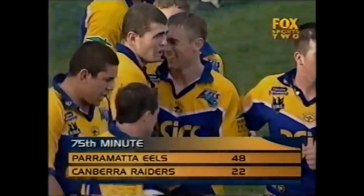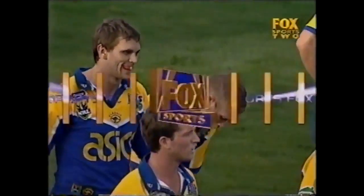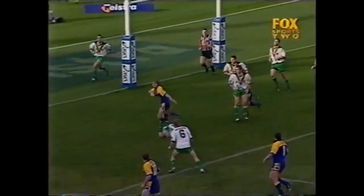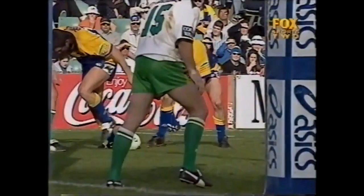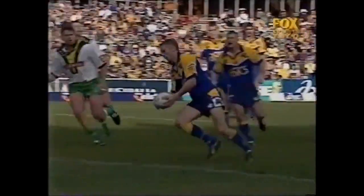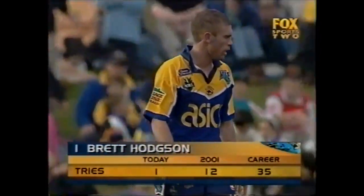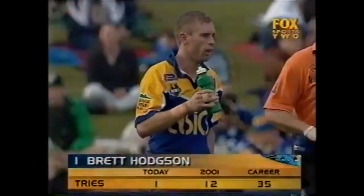Well, I think it's appropriate that the likes of Brett Hodson scored that try. He's been in basically everything today. And there he is, he dummies to the outside. McFadden falls down or slips down. You'll see McFadden here on the right-hand side. Goes in, steps inside, falls down, and Hodson just waltzes over the line and scores a great try. He really has been busy. His first try for the day, 35 in his career, 12 for this year.